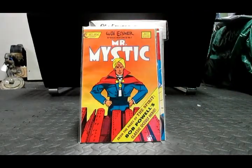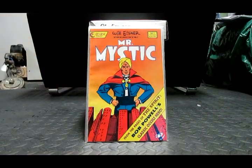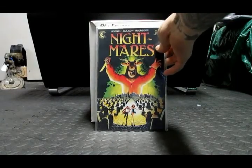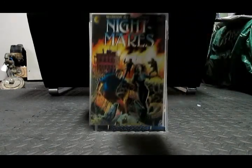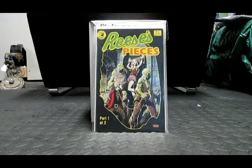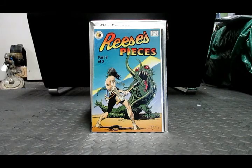Will Eisner presents Mr. Mystic from the pages of The Spirit, Bob Powell's classic occult hero. Just move these away here. Doug Mensch and Paul Gulacy's Nightmares, #1. Nightmares #2. Reese's Pieces #1. And Reese's Pieces Part 2.